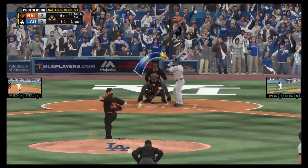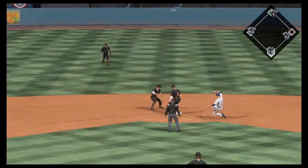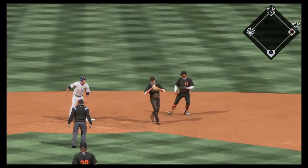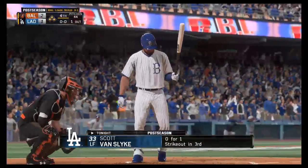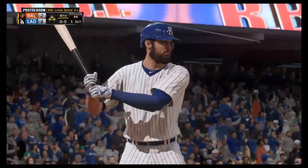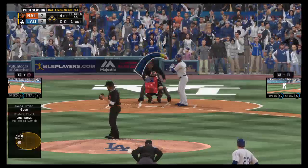Ready with the 1-1 pitch. Swinging, a shot back up the middle. Dive, but it's off his glove, and that ought to get at least 1 run in. And he'll reach first as they can't make the play on him. Well, that's one way to get yourself on the scoreboard for the first time. They always say, get that runner home any way you can. And, well, this counts. It'll be scored an infield single and an RBI.